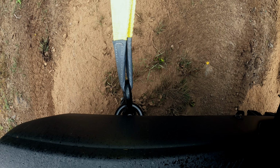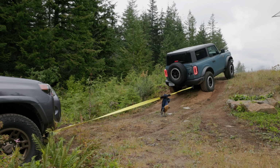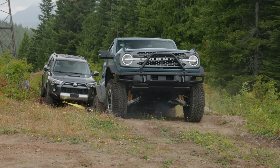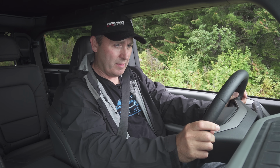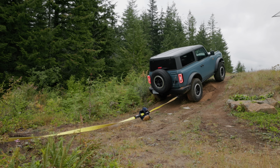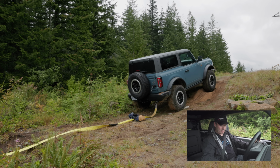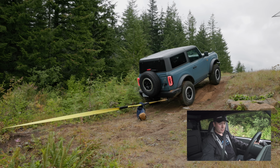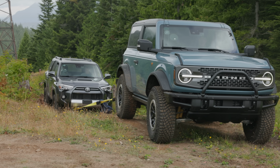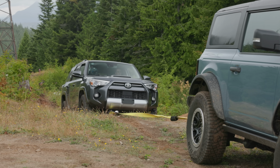Ooh, okay, let's turn on that front locker. We need a little more momentum here. He's jammed on a log. Don't want to yank the line, I just want to gradually get it, and we'll get momentum up this hill. Yeah, there we go. Just need a momentum. Oop, that's a bit of a yank. Okay. And we freed the 4Runner.